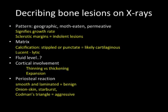When we're describing bone lesions on x-rays, there are a number of factors we can consider. Firstly, the pattern of the bone lesion. Is it geographic, or in certain sections? Or is it moth-eaten or permeative, moving throughout the medulla and into the cortex of the bone? This often signifies an increased growth rate of that particular lesion. Sclerotic margins are a sign of an indolent lesion, something that's growing very slowly and depositing a lot of bone around the edges.